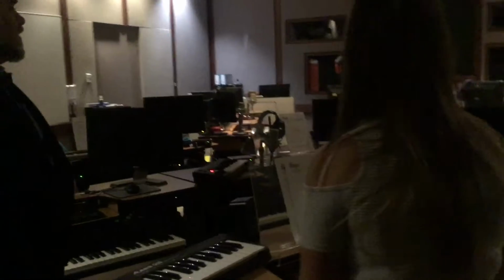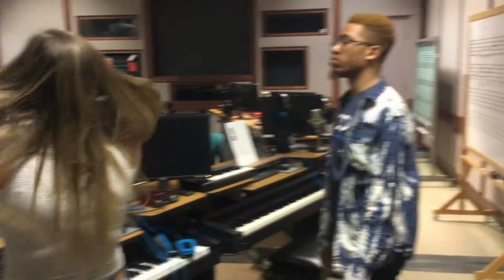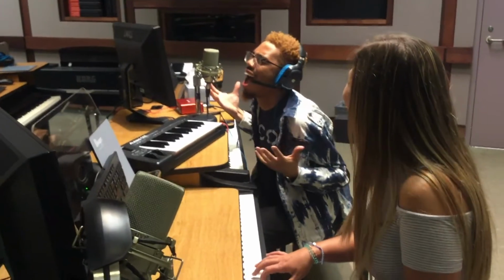All right. So this is our music tech room. It's where we teach music theory, keyboard class, and we'll hopefully be starting a songwriting class in the next year.